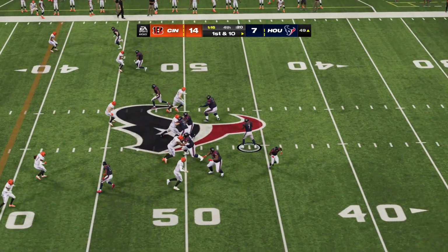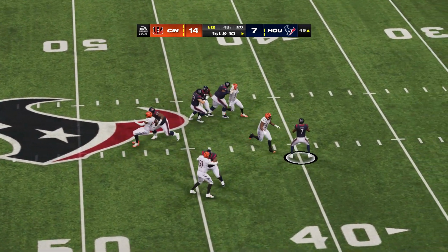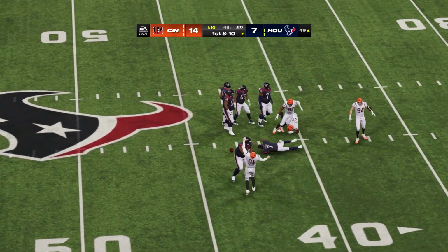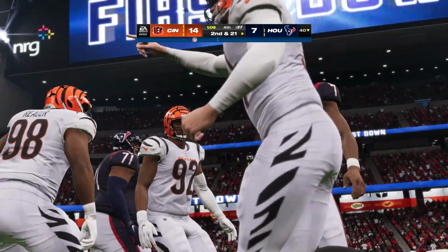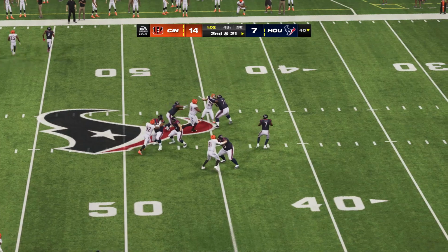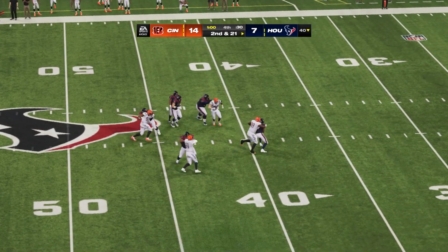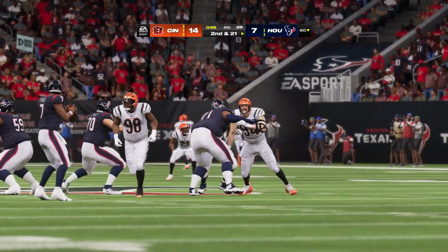First and 10 here. Here's Stroud. And he can't get a throw away. He's taken down. The Clemson product, DJ Reader, got in for the sack. And you hate to say it with a rookie quarterback. He's done some good things, but overall, looked a little bit overwhelmed back there, hasn't he?